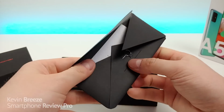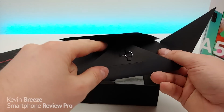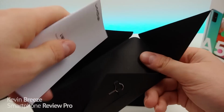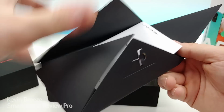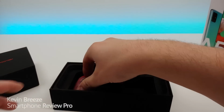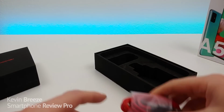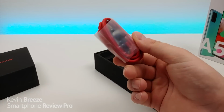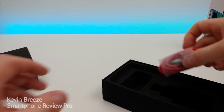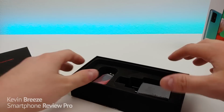Then we get a packet here that features a quick start guide right here, and we get a SIM card removal tool, which is pretty useful. Put that away here. We have the fast charging wall adapter, and we have, if I can get it out of here, and we have the USB-C cable for charging and data transfer. So that's everything included in the box here with the Umidigi F2.